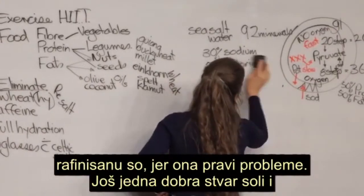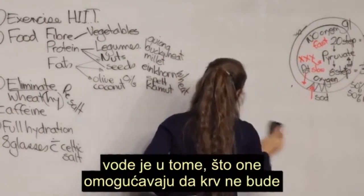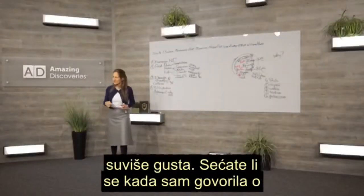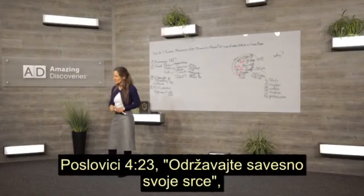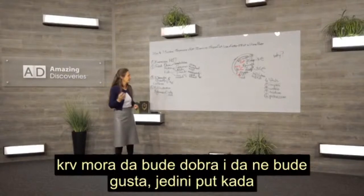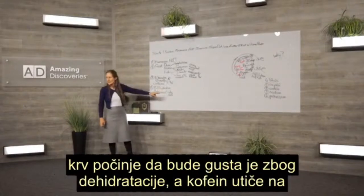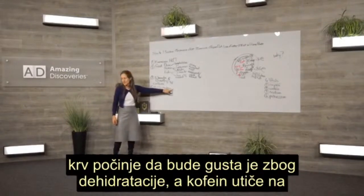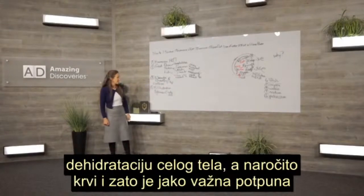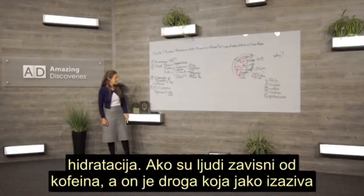Another beauty of the salt and the water is it keeps the blood thin. Remember when I said one of the first things I said was Proverbs 4:23, keep the heart with all diligence, for out of the issues of life, the blood must be kept nice and thin. The only time really that the blood starts to thicken is with dehydration. And caffeine dehydrates very badly the whole body, especially the blood, so very important for full hydration.